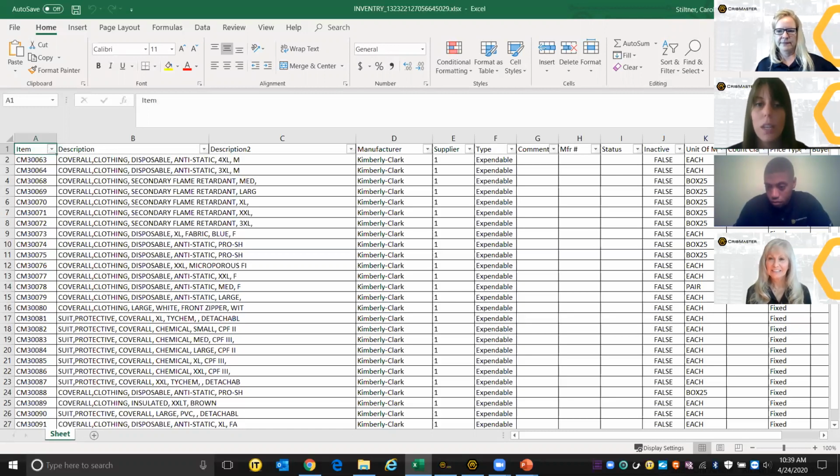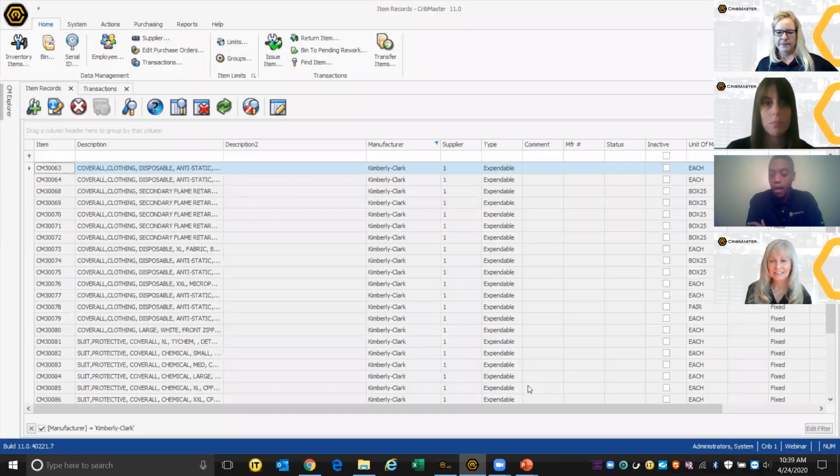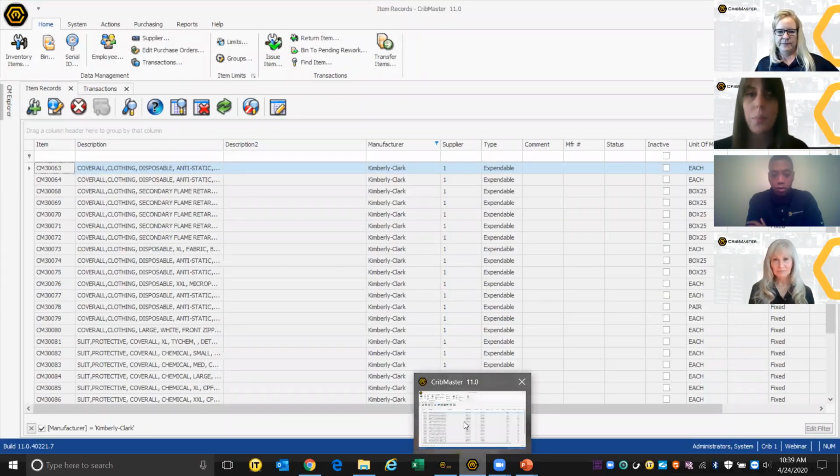Okay, this is a question from Michael Hobbs. Can tool bags be created for a group of employees? Absolutely. So we can limit it to a group of employees. You can limit it by site. So those options are also available to you.